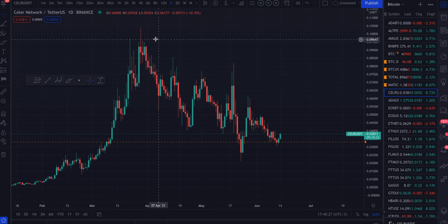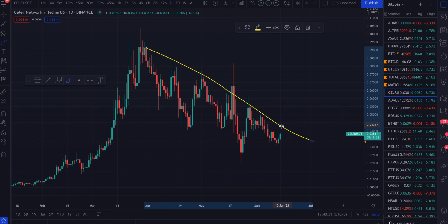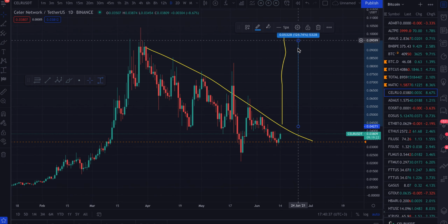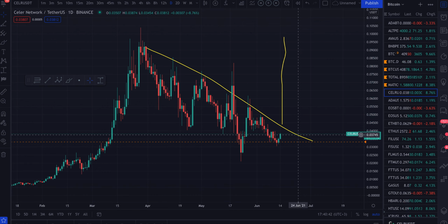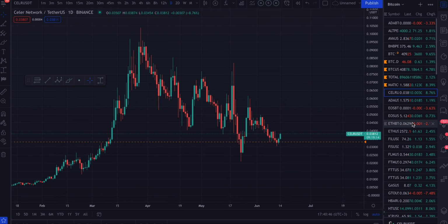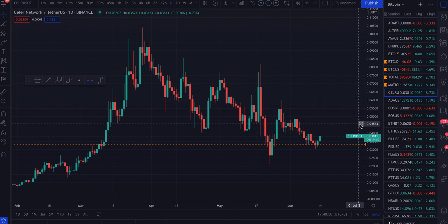So in my opinion, if we do manage to break above this line right here, be ready for an explosion to 9 cents. That's a massive increase, guys. Let's have a look. Boom, 124%, but that's not even from there. It's actually 156% from where we are right now. Sorry, from Seller network, not from Matic. I think I said Matic, I'm not so sure. Anyways, guys, very bullish on these 2 coins right now.